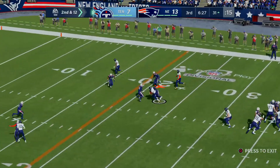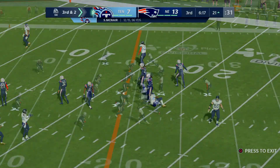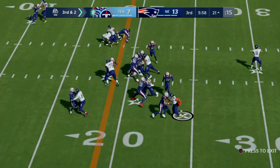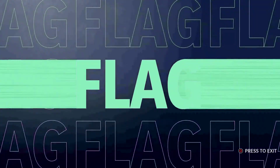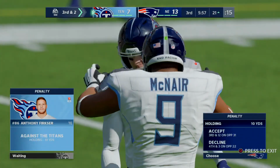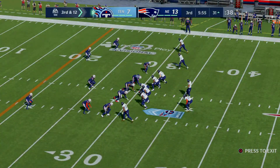Now they'll throw here out of the gun. And he's got him. Got his man on the end route. Complete. Complete to A.J. Brown. It's a gain of 11. And it's 3rd down. 10th carry now for Derrick Henry. And good pressure defensively to stop him for a loss of a couple. And there's also a flag to go with it. So this will be accepted as it moves the offense backwards.